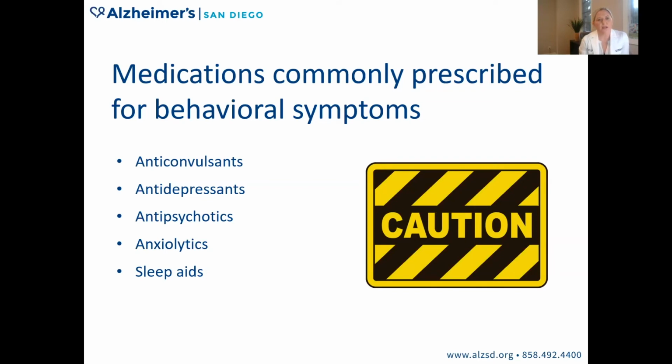So the first class is what we would call anti-convulsants. Traditionally, these are drugs that were used for patients that were epileptic and had seizures. But they found with patients with Alzheimer's dementia, they could be great mood stabilizers for those that have a lot of agitation and aggression. Commonly, I see carbamazepine, which is pretty effective, but it does require lab monitoring and does have significant drug interactions. So close monitoring by the physician.